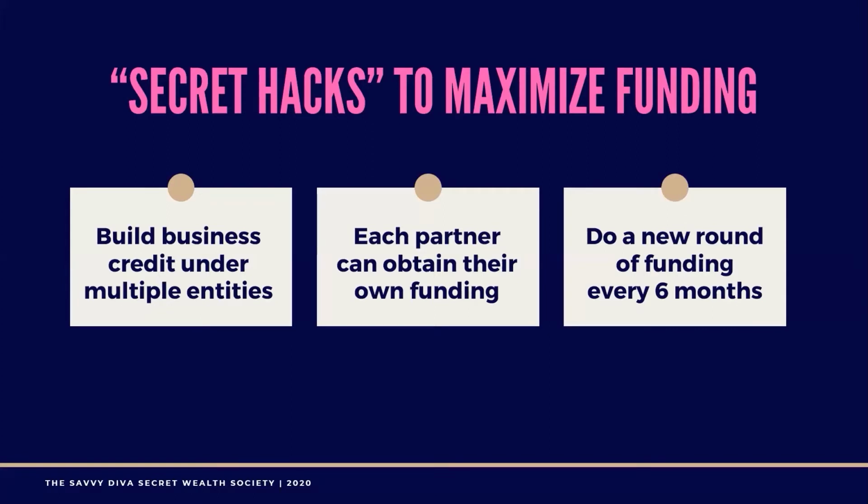And then next, each partner can obtain their own funding. So once you get to that point where you're applying for business credit cards, lines of credit, and things of that nature, each person should be applying for their own funding. Okay, so if there are 3 members to an LLC, again, that's 3 times the amount of funding because each partner can obtain their own.